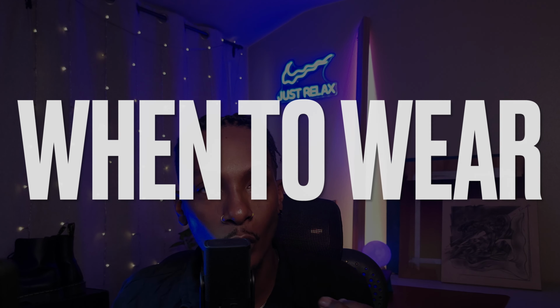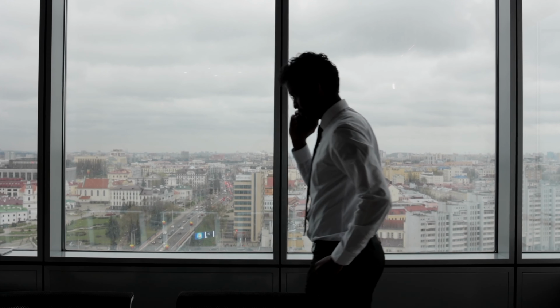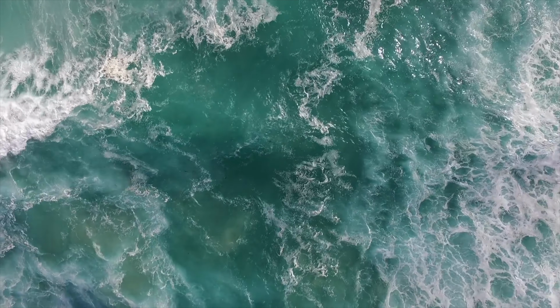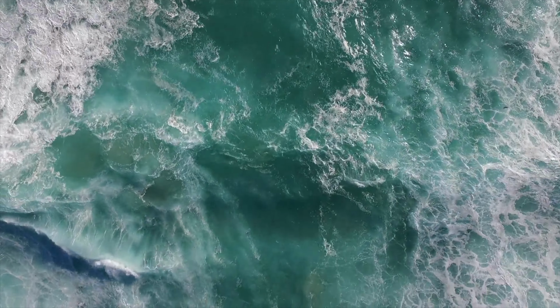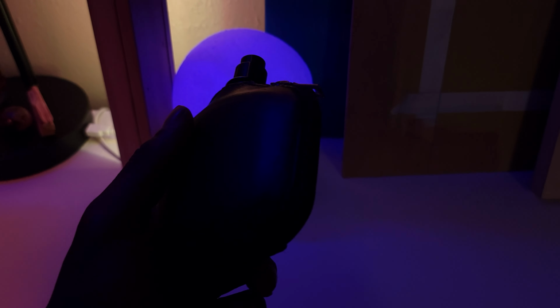Season-wise, fall and winter mainly. Definitely a cooler night in the spring and summer would work. As far as work, I don't know, it all depends. It is a bit dark. When I think of office fragrances, I tend to think things on the fresher side, but this is definitely for casual occasions and almost any situation where you would wear a leather jacket. I actually wear this often with my leather jacket. I use this a lot for layering some of my other fragrances as well. I experiment with different things, playing off this darker leather base.